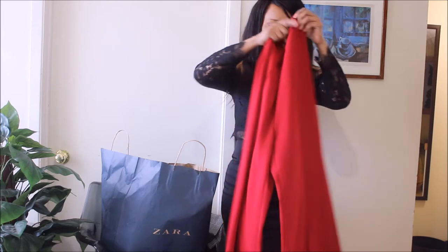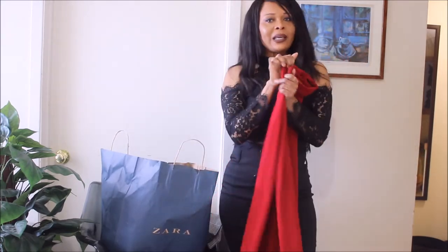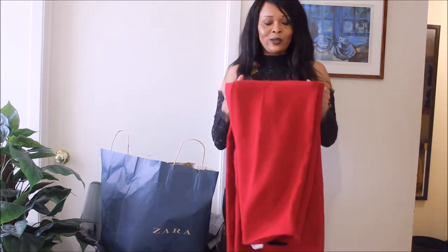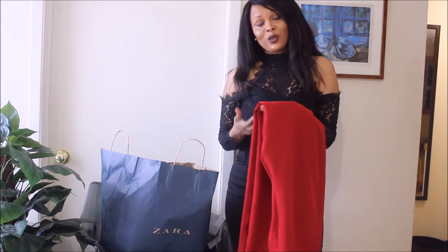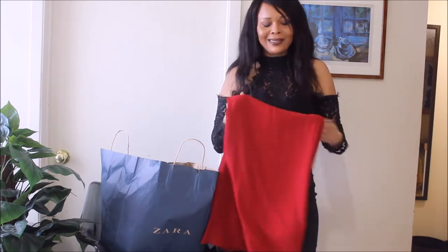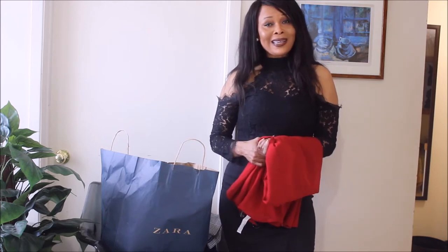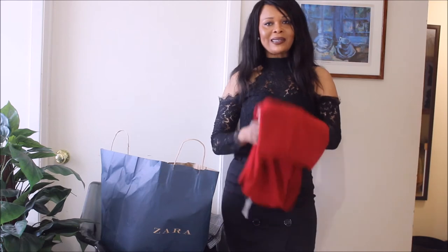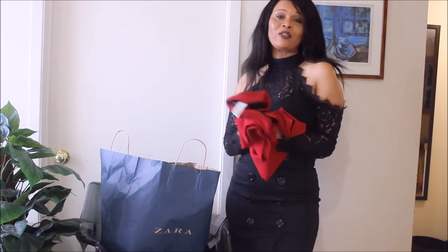Really great fit, gorgeous, wide leg, elegant, chic, professional, versatile, because you can wear this to a luncheon, you can wear this to a wedding. It's a great piece. If you see it and it suits you, you like it, definitely buy it. $22, you can't go wrong. Really great piece, love it.